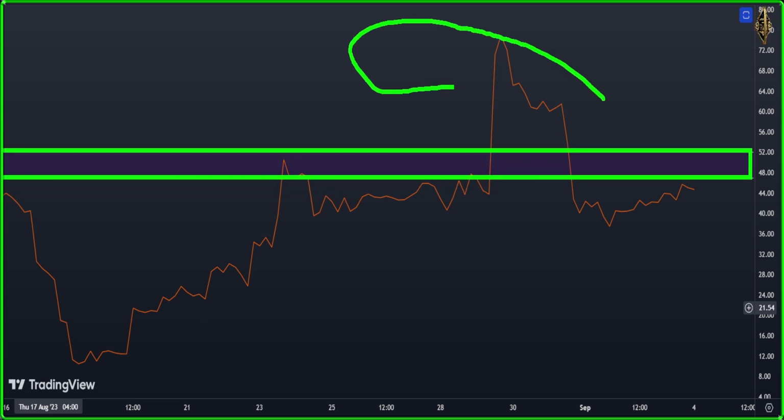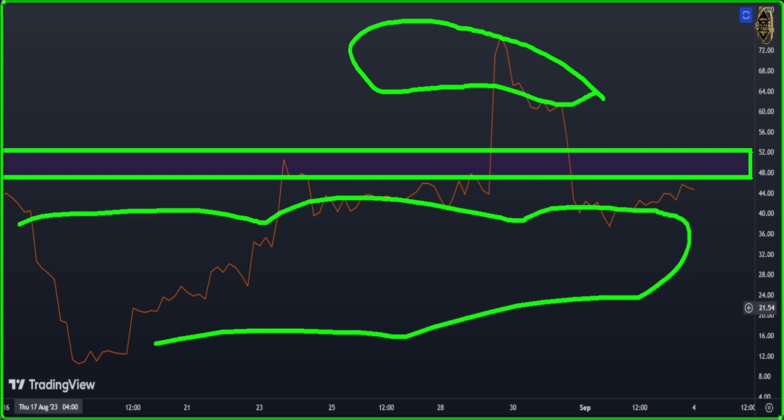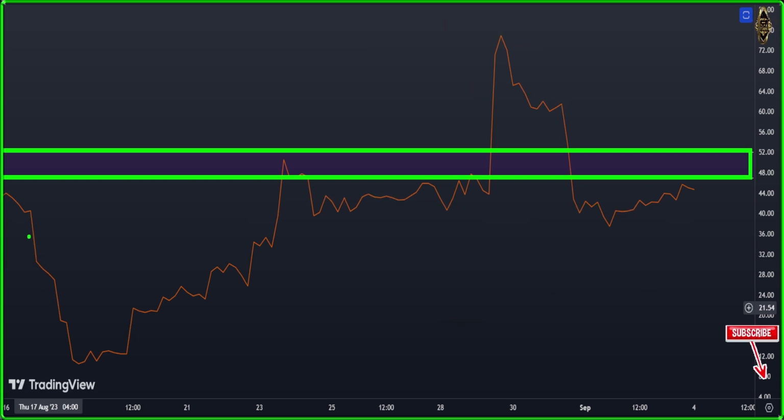Over here, the bulls are controlling, and down here, the bears are controlling. Where is that indicator preferred to stay a lot? Go now to the comments and write where, without cheating, please. You done it? Let's continue.